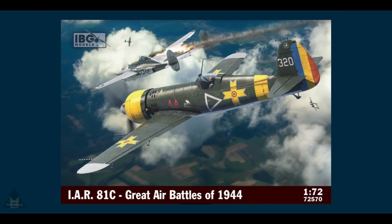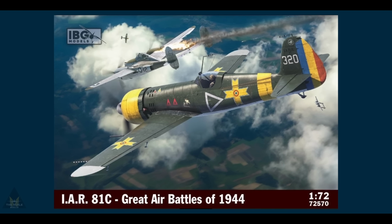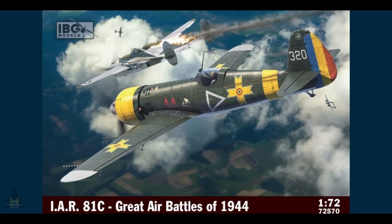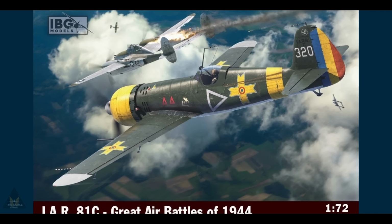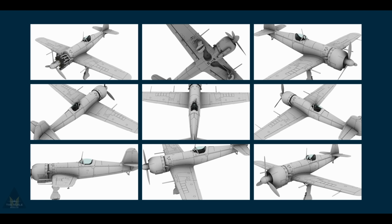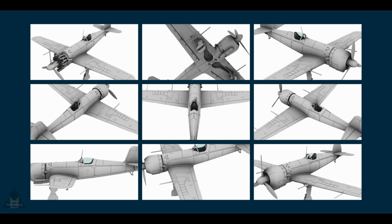And IPG models are releasing a second 1/72 scale edition of the I.A.R. 81C, but this time it has the cannons and has, they say, Great Air Battle 1944 decals. At the moment we only have these CAD drawings, and they say more details are coming soon though.